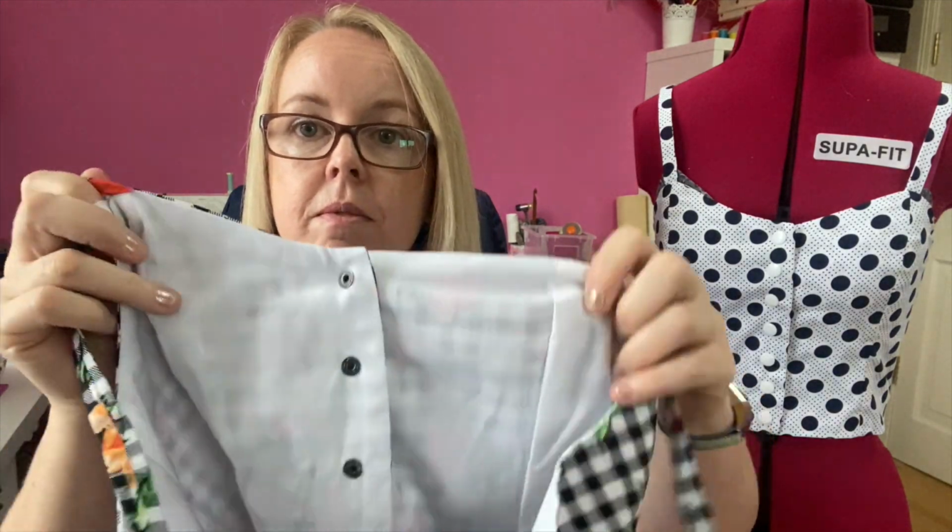Now the pattern doesn't give quantities for the top. Now, maybe it does, I actually couldn't find them, but it takes very little fabric. I cut this one out yesterday, and I am double layering it. So I'm using the same fabric on the front and on the back, and it took 0.8 of a metre, and that's for a size 4, but I think even going up to one of the larger sizes, you could probably make the whole thing in a metre. If you wanted to line the inside with a different fabric, you could easily do that. I lined the top of the dress in a white fabric, so you could get away with less fabric.